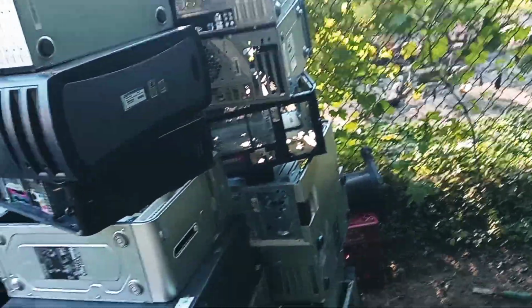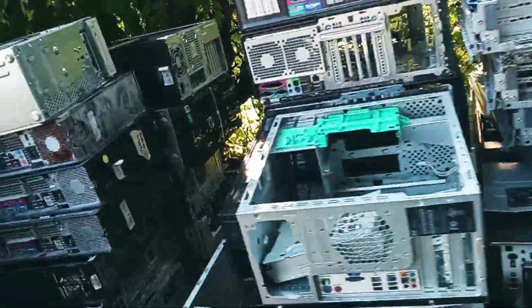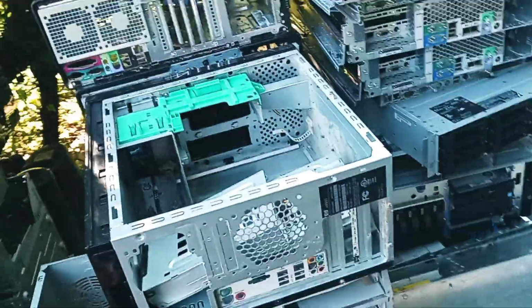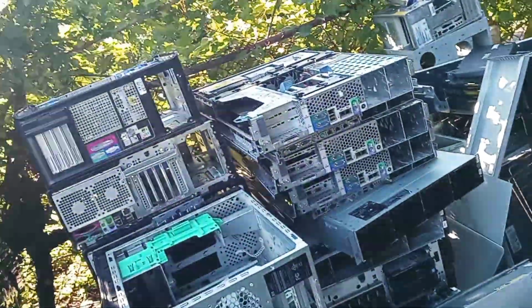8, 9, 10, 11, 12, 13, 14, 15, 16, 17, 18, 19, 20, 21, 22, 23, 24, 25, 26, 28, 29. They're about 30 CD towers and the 3 CD-ROM things in between doing other crap. So, not bad. But I'm going to call my scrapyard tomorrow.